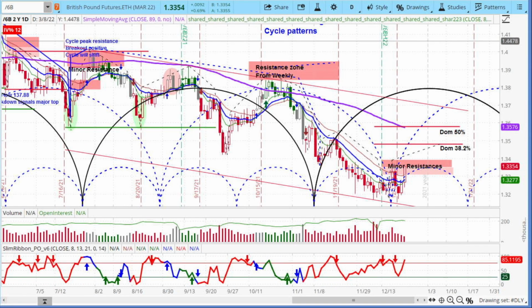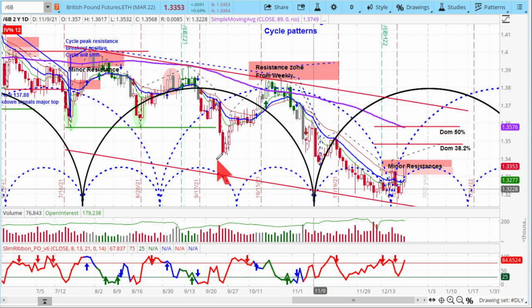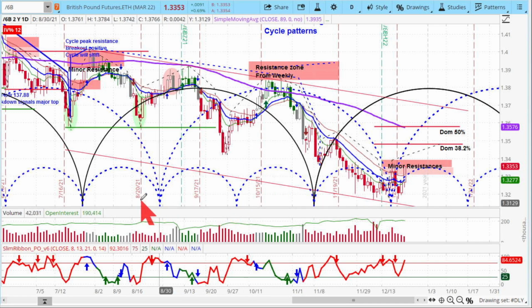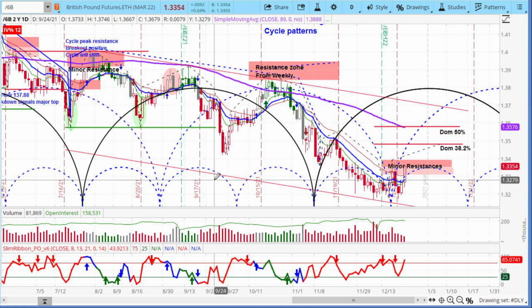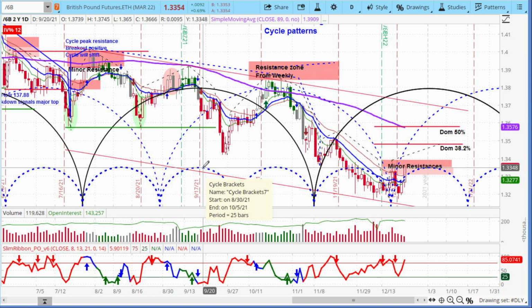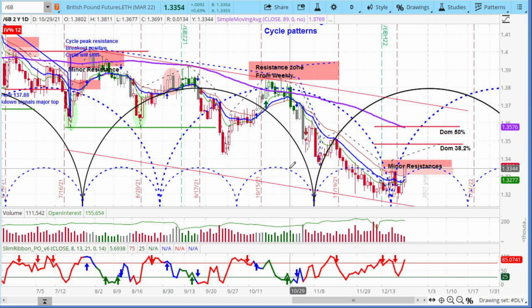Now, for those of you that are new, when I'm reviewing a cycle that's different from the original, what I do is I put it in these blue dotted cycle brackets, because then I can see which is the original and which is the reviewed one that's going on. And notice this cycle right in here. For those of you that are students, and we have so many students of cycle analysis, you can see in here, let me just point at this, that's a 25 bar or 25 day cycle that's in there. And then this one right over here is 3 of them. That's 75 bars right there. So that's the cycle we're reviewing.